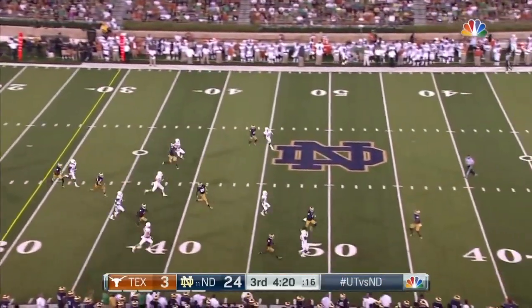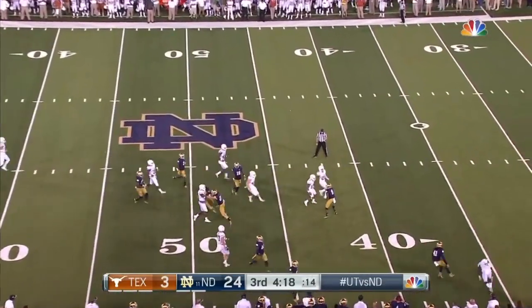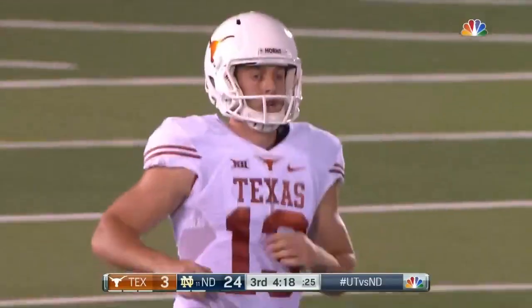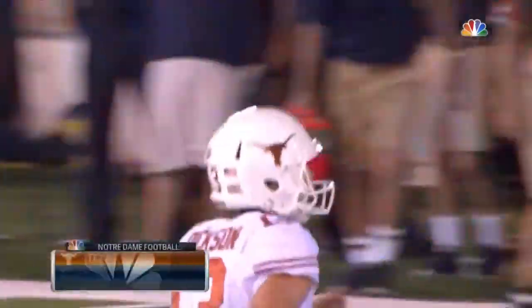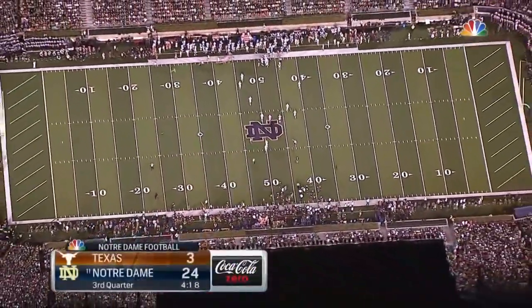So Michael Dixon punting deep in his own territory to C.J. Sanders, who backpedals and will give Notre Dame excellent field position. Notre Dame up 24-3.